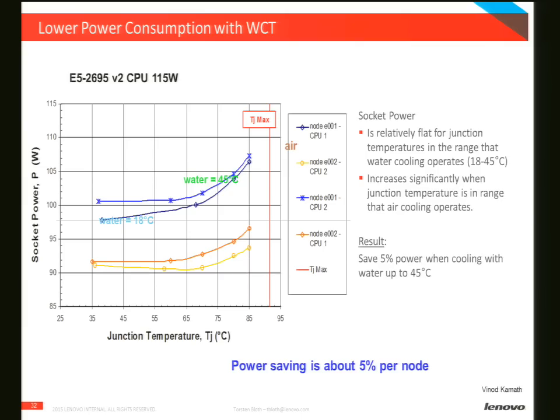No, it's not. What we also measured is the lower power consumption with water cooling. What you can see if you drive a water-cooled system, as we do with the phase one and phase two systems, is that the power consumption per node is roughly 10% below a comparable air-cooled system. Why is that? First, you save about 5% because of missing fans. You don't have any fans in a water-cooled system. And the other 5% is from less leakage.